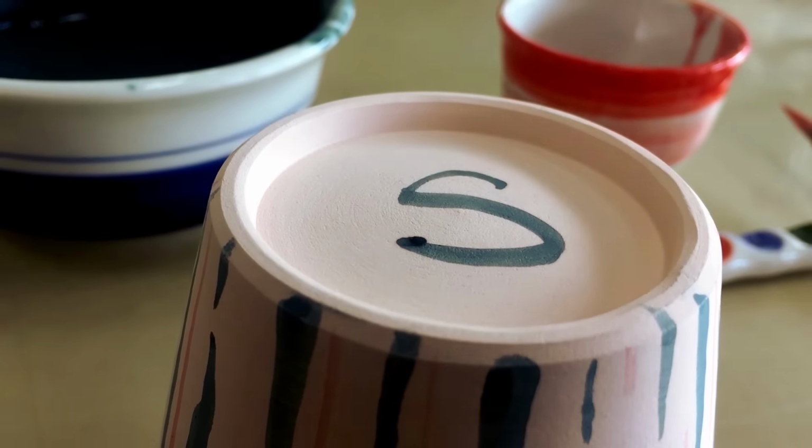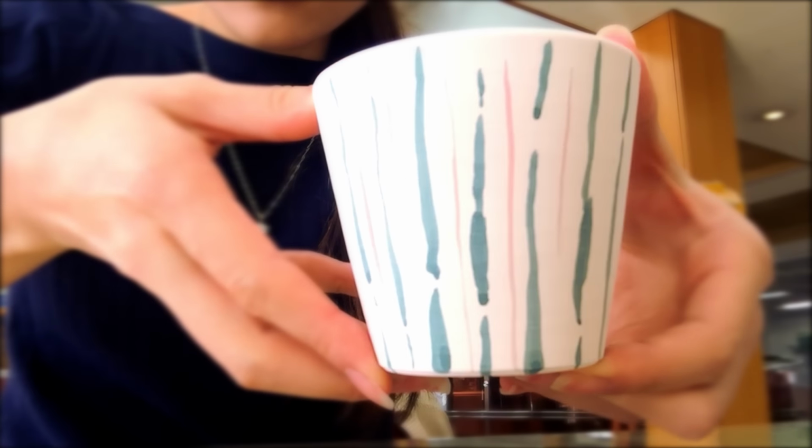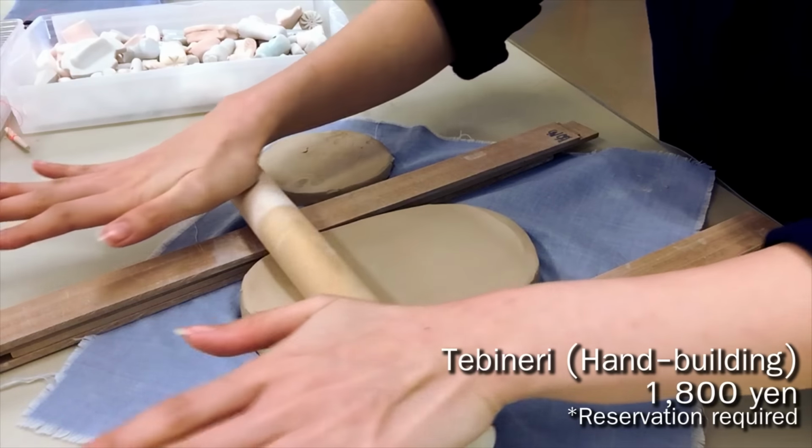Sign at the bottom. And done. Next, I tried tebi neri.